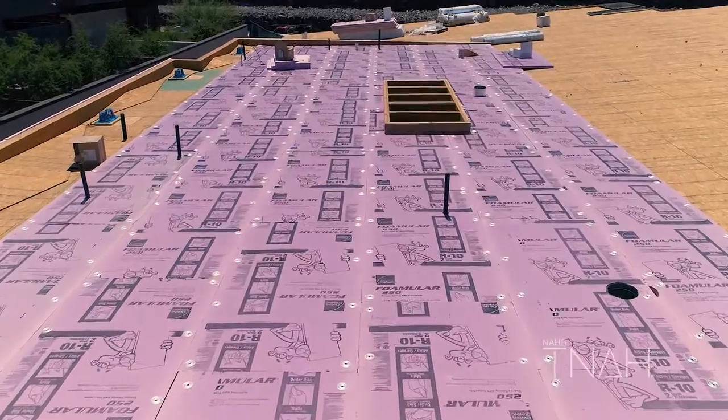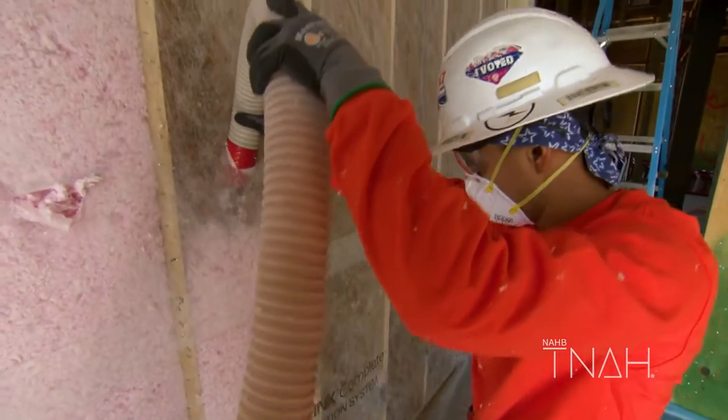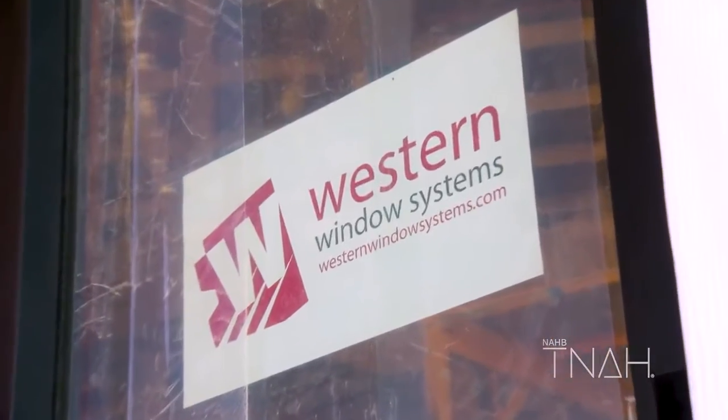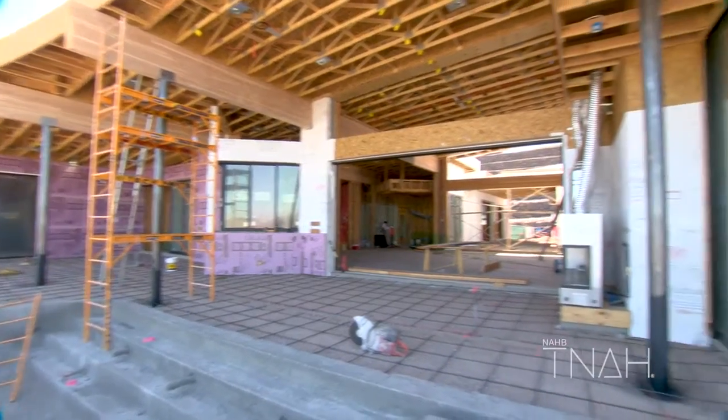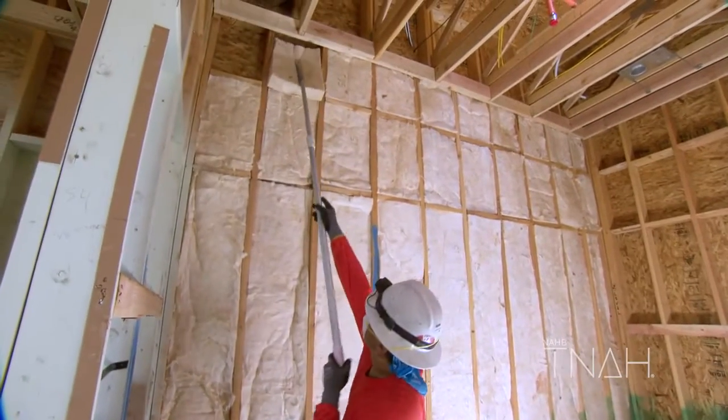Our goal was to have a HERS rating of less than 50. Through the help of Owens Corning, Western Windows and Doors, a couple of the manufacturers have really stepped up and helped us with their best products and put their best foot forward to get us there.